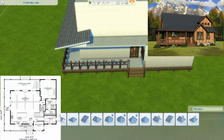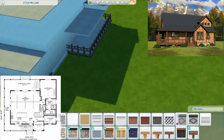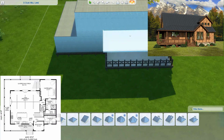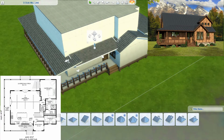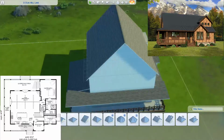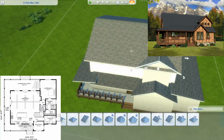And then I couldn't figure out how to do the roofing at all. So you're gonna see a horrible roof. But even though the roofing is horrible, it kind of works in a weird way. I don't know. You can tell me if it sucks or whatever. I don't care. I know it sucks.